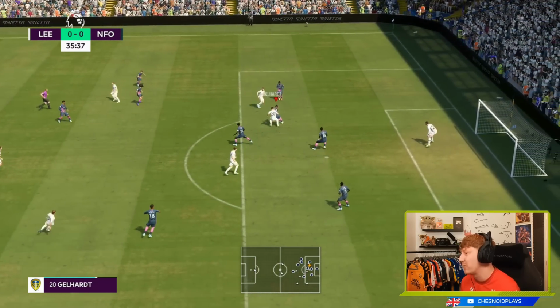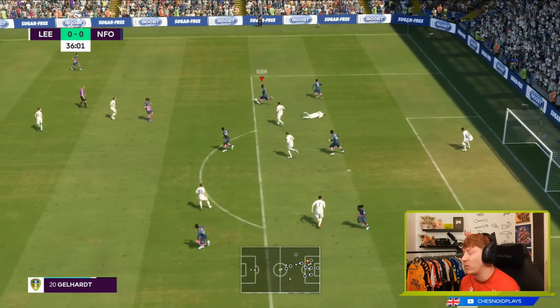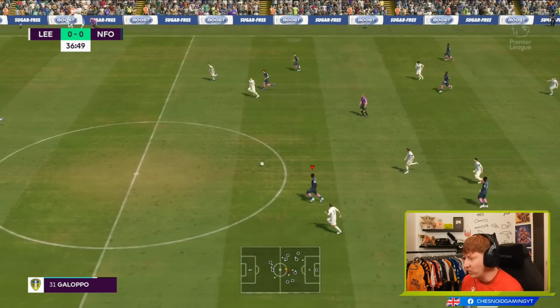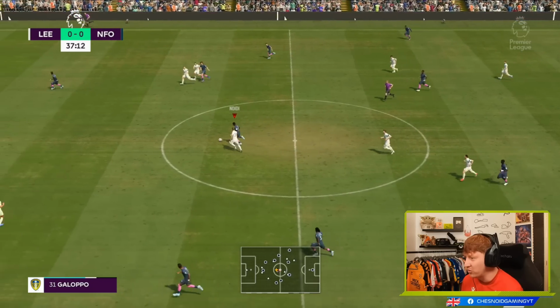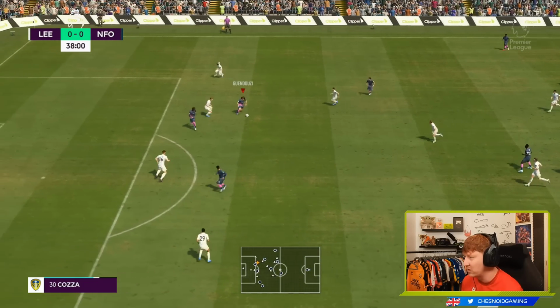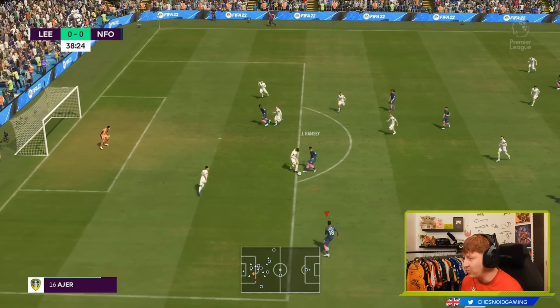Thielman nicely intercepted by Gay. He's lost out and he's won it back again. This is a scrappy game. No real quality in it whatsoever. I'm trying to be decent in possession but failing to find the right passes at the right times. And they just can't seem to keep the ball in the first place.